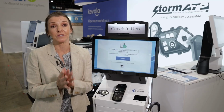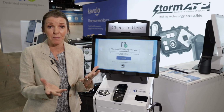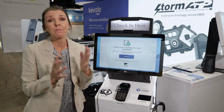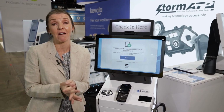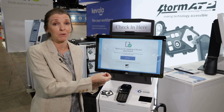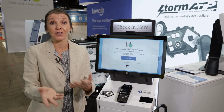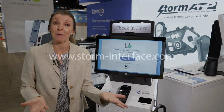So there's lots of options when you're creating these self-service applications for your medical facilities, for your patients to check in with. Please think about those patients who maybe can't see or can't physically interact with a touchscreen. It is the law, but it's also the best thing for your patients. It's that level of customer care that they're expecting.